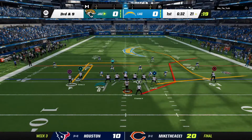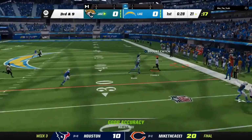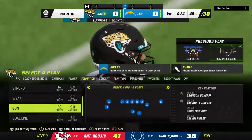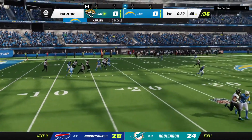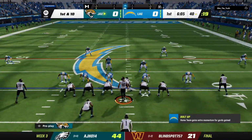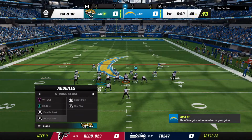This is 3rd and 9. Lawrence. And down he goes, but he takes it up to the 40. That good for 19 yards as they pick up the conversion on 3rd. And that's how you pick up a first down. Not only does he make the catch, but has enough body control to get his feet down inbounds, toe tapping and dragging to make sure he gets it done.